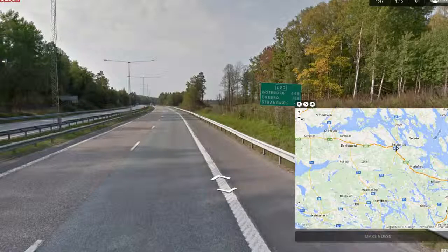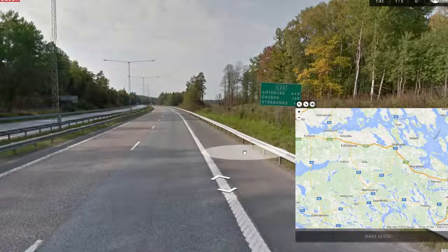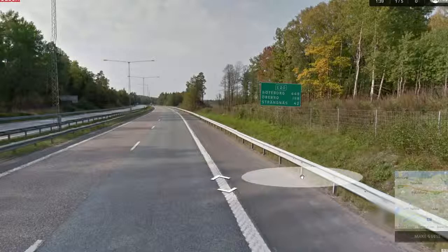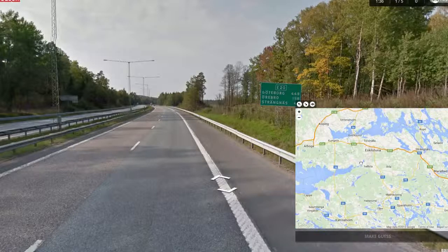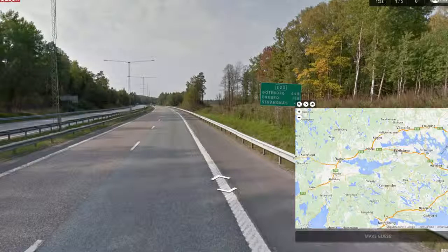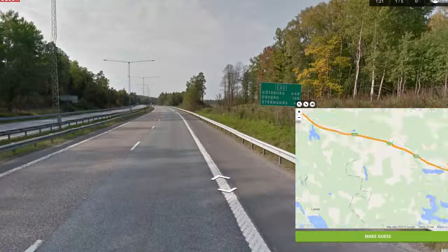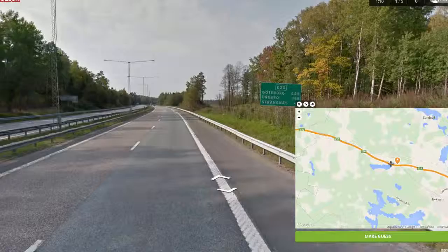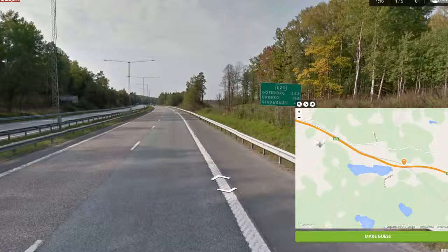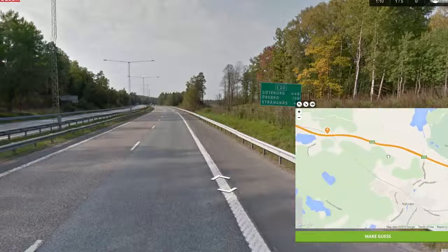So that's 40 kilometers. So 118 kilometers, give or take. I've got a minute 41 to figure this out. 116 kilometers away from Örebro. So that distance is 116 kilometers. And I'm 40 more kilometers. So here? I feel like here. Bit of a curve coming around this way. I mean, I'm comfortable with that.